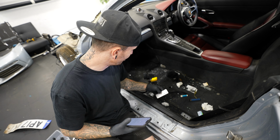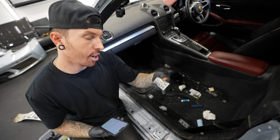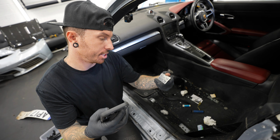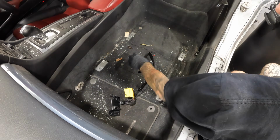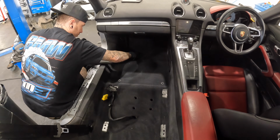So there's a lot of mess in here. Some of this including cyclizine hydrochloride tablets, which I've Googled. It's an anti-sickness pill. 3 of them have been taken. Hopefully that was before the crash. So a quick cleanup was definitely needed before I carried on.